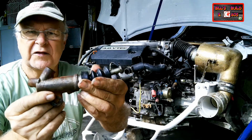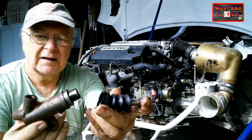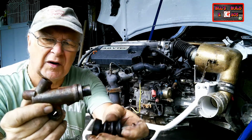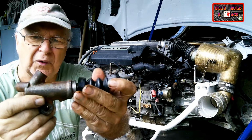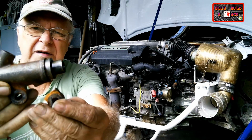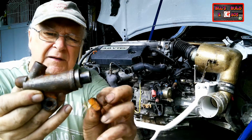With the clutch slave cylinder removed from the car, you can see the pistons pop right out, and that's why I lost all the hydraulic fluid and the pedal went to the floor. You can also see where this piece has broken off.